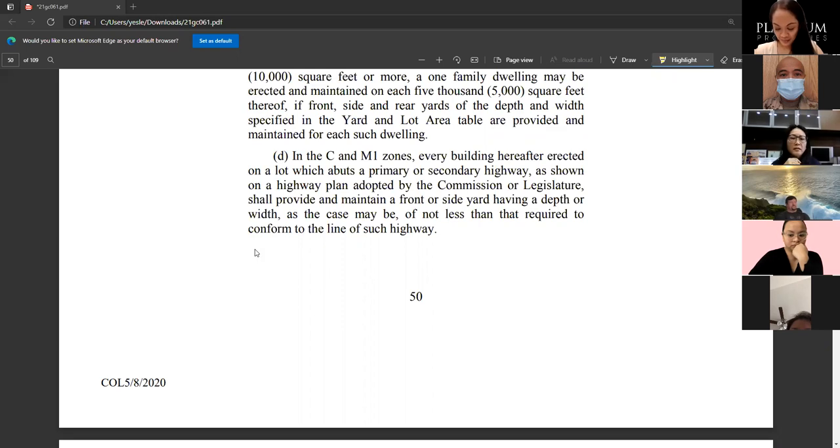In the C and the M1 zones, every building hereafter erected in a lot which abuts a primary or secondary highway, as shown in a highway plan adopted by the commission or a legislature, shall provide and maintain a front or side yard having a depth or width, as the case may be, of not less than that required to conform to the lines of such highway. It means that if there's a highway next to a C or M1 zone, you have to follow some other requirement.